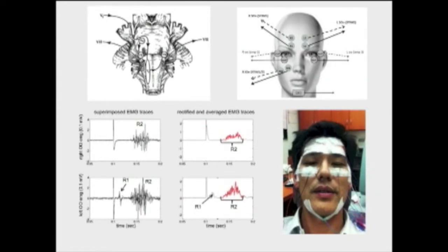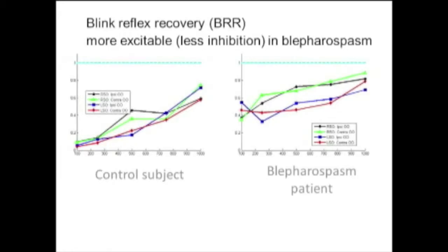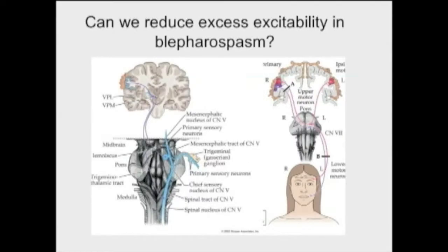You all know very well what the blink reflex is. The recap is, the bottom line is, the blink reflex tends to be hyper-excitable. We have two ways of measuring that. This blink reflex recovery is that suppression when you do paired pulses. And there's this exaggerated long-term potentiation, which is the observation made in 2001 that got me interested in all of this. I'm going to skip those; you saw those this morning.